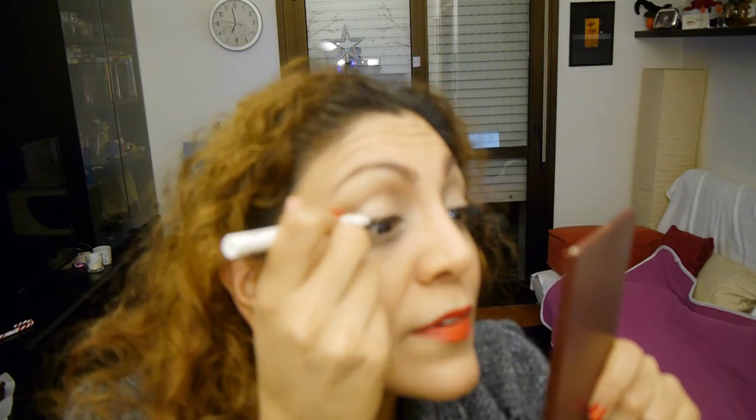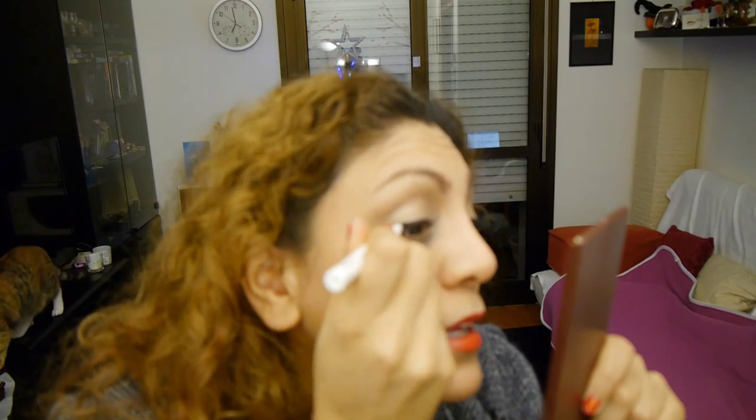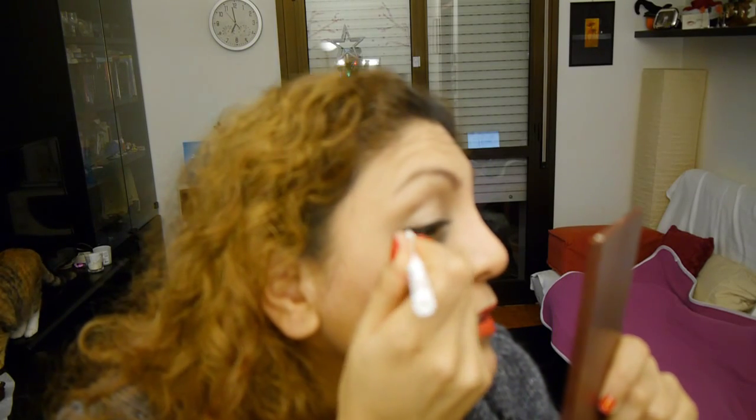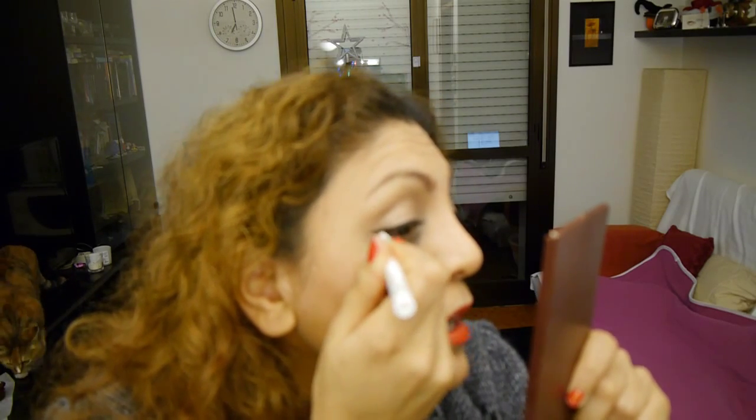I'm using a liquid eyeliner because it can make a very clean line, and I find liquid brush liners are easy to use. I'm going to do a bit of a wing there, you see? I don't know, which one do you like better? Do you like it with the eyeliner or without the eyeliner?